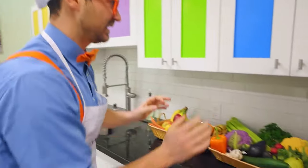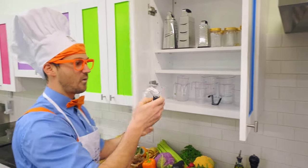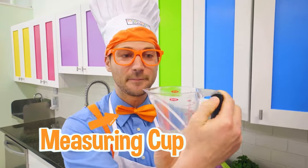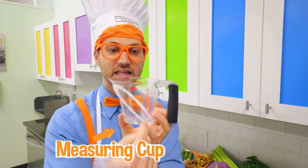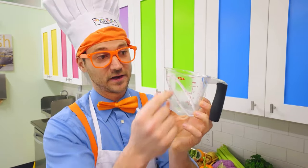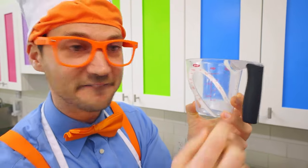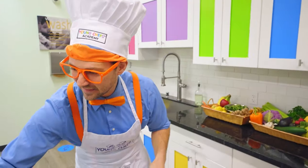Perfect. Okay, let's see, how about, wow, a measuring cup. This is what you put liquids in, and you could do solids, but this is primarily for liquids. And this is what you measure to see how much you have. Okay, put that down right there.